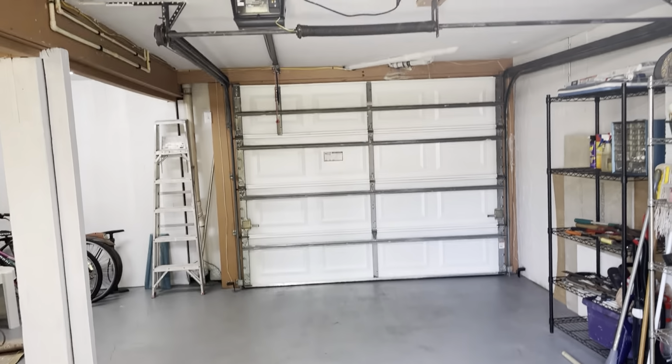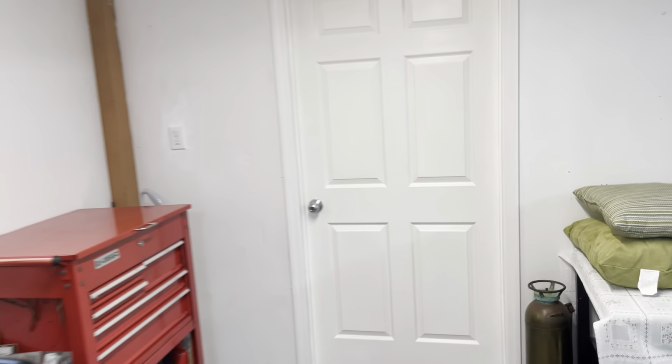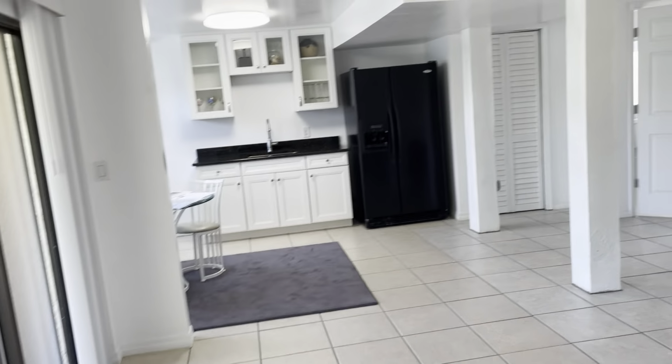This is the garage space. It's kind of one and a half garage. There's storage space over here. And then this door leads into that little efficiency unit. Tile floors down here, sliders.